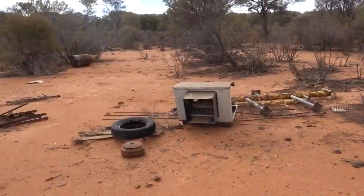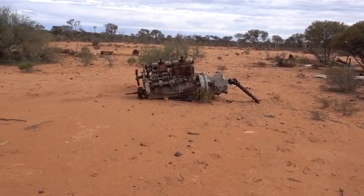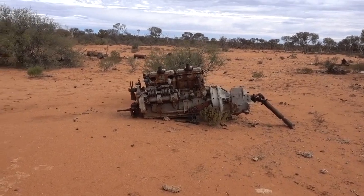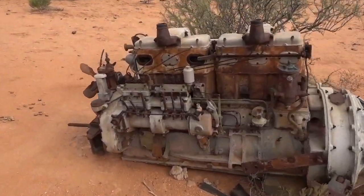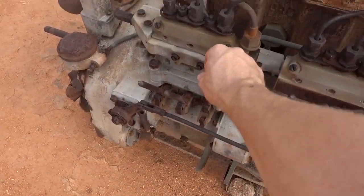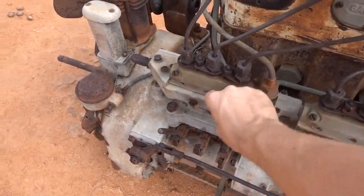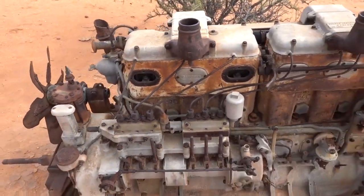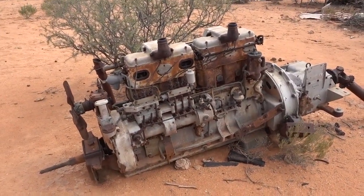So yeah, we'll keep looking around. Hopefully we'll find some more bits and pieces of it. But yeah, the actual body is gone, unfortunately, which is a real shame, but this is cool. Dad was just saying that each one of these on the injector pumps, you'll pop so many out so you could fire it up on a couple of cylinders and then engage each cylinder as the engine gets warmer, which is a kind of old school bit of engineering.